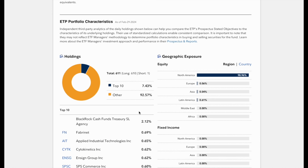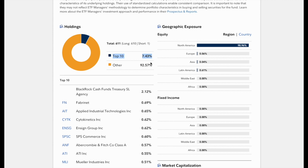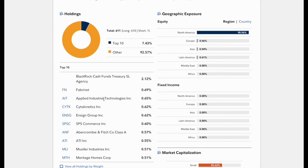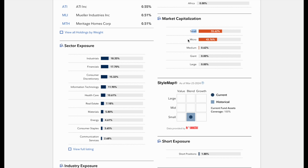Now, when you look at the portfolio characteristics, we can see the top 10 holdings make up 7%. So these top 10 holdings you see on the left side right here, BlackRock, Fabrinet, Applied, Cytokinetics, etc., make up 7.43%. Meanwhile, the other 600 companies in this fund make up 92.57%, and they are based in North America pretty much alone at 98.96%. The market capitalization, as you can see, small and micro, 55 and 43%. So if you're looking for exposure just to small cap companies, this ETF provides that.